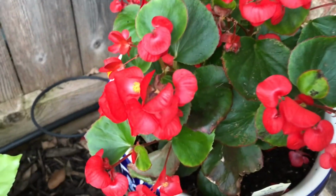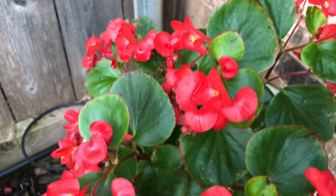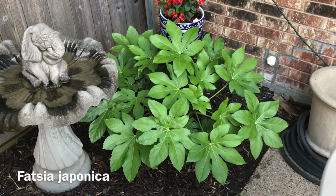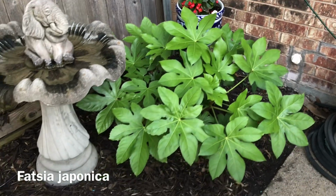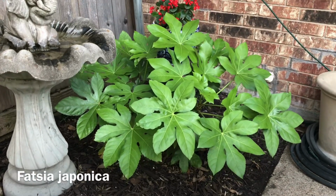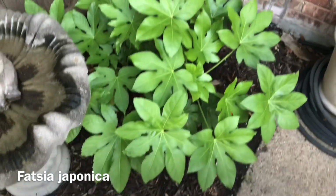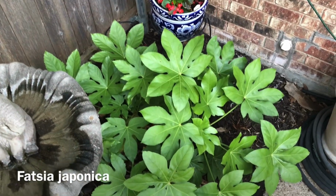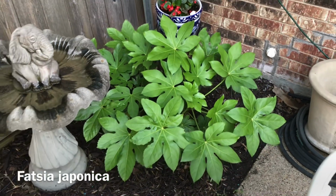But also you can check out, look at the blooms. Pretty amazing. Check out the Fatsia japonica. It's done pretty good this year. I think this winter was kind of not as cold as others, so now it's up to, I would say, almost 3.5 feet wide. But it's been pretty small for the last 2-3 years, and it's finally taken off.